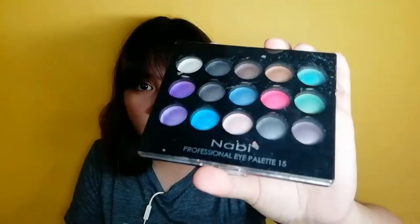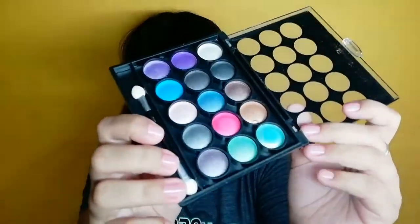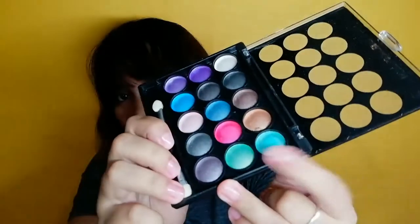So, yan siya, guys. And the next one is this. So, ito siya, guys. It's a Nabi Professional Eye Palette 50. So I think guys, ang cute na ito. Na swatch. Okay, finally. So as I was saying, na swatch ko na to. Itong mint color na to. I'll just pop out a swatches here para makita nyo kung anong tsura niya.